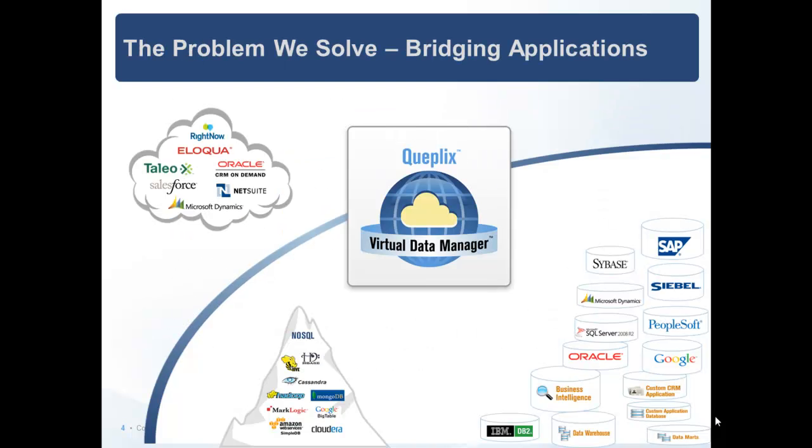This is the problem we solve and will illustrate with these 12 customer case studies. We bridge cloud-based applications, on-premise applications, and the new NoSQL applications. These integrations sometimes require that records of truth migrate on a continual basis, that they're triggered by events, or even include one-time migrations when moving from one legacy application to something new in the cloud or to something better on-premise.